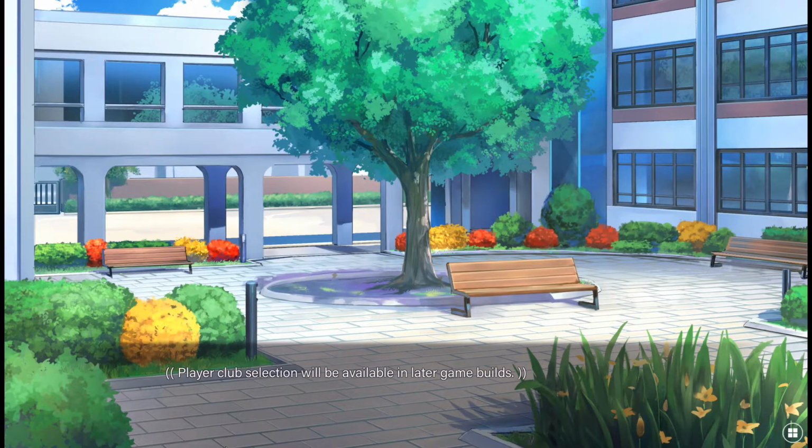But that will be in a later build, apparently. Those clubs sounded really cool. I think I'm going to have a lot of fun this year. Just as I'm returning from the booth, I see Kosei and Mina already waiting for us.